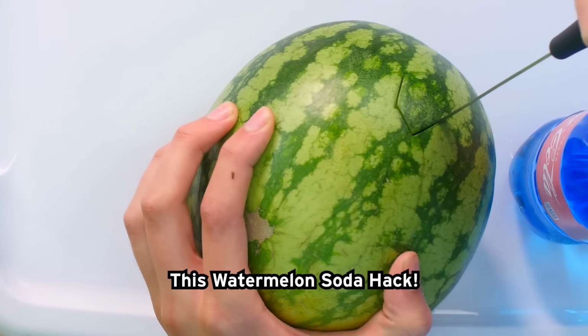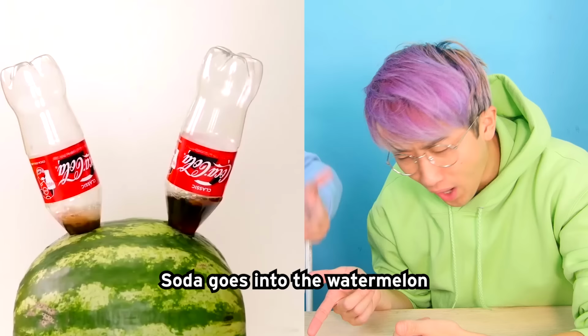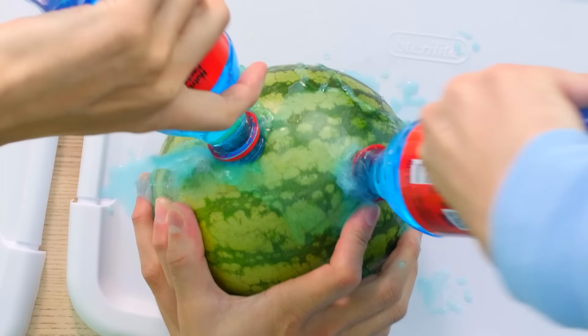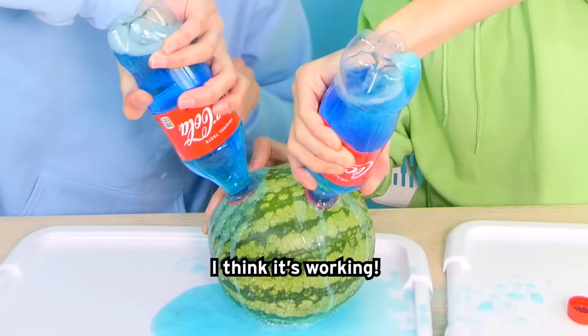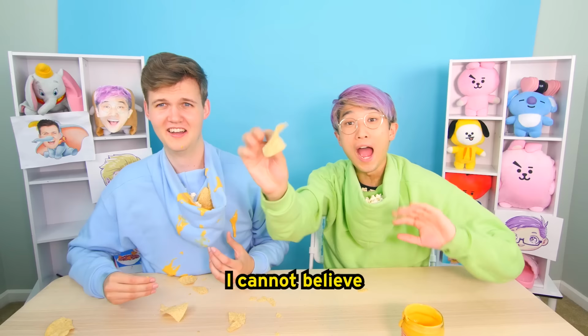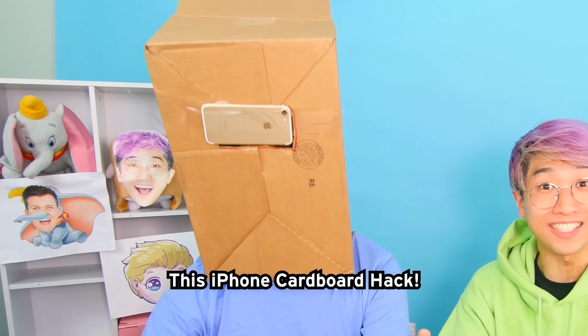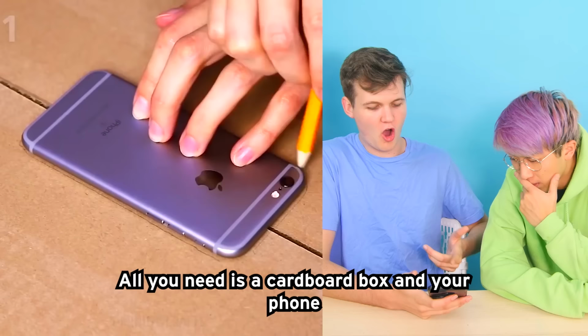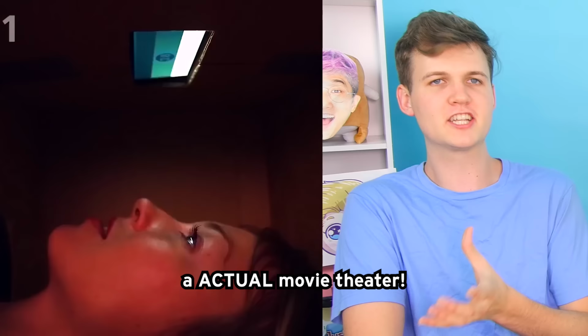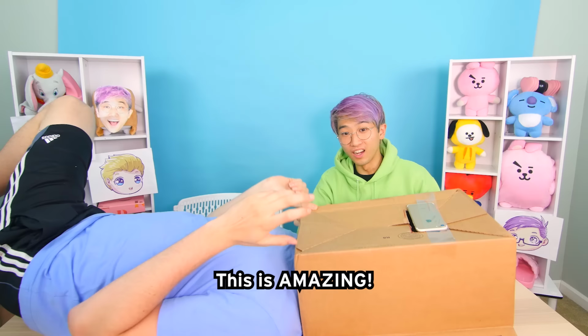This watermelon soda hack. Soda goes into the watermelon, and then you have soda flavored watermelon. Oh, okay. I think it's working. What is happening? This movie theater popcorn hack. Wow. I cannot believe I'm about to eat nachos out of Adam's hoodie. This iPhone cardboard hack. All you need is a cardboard box and your phone, and you can turn it into like an actual movie theater. This is amazing.